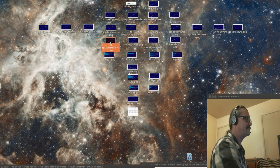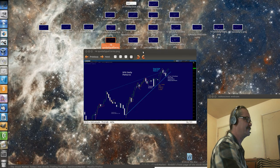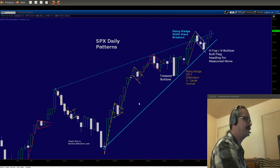Now let's take a look. Before we get into volume, I don't have too much for patterns. A lot of the targets have already been met. There's just not enough sideways movement to develop these patterns. But we did have a V top, and we formed a V bottom out of this.